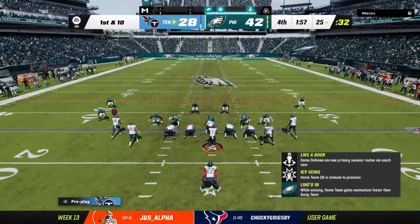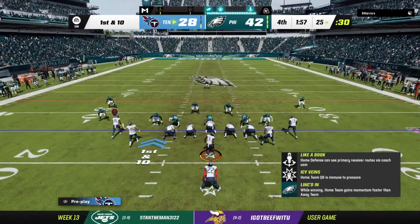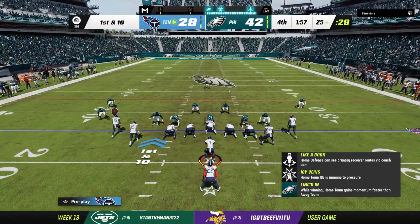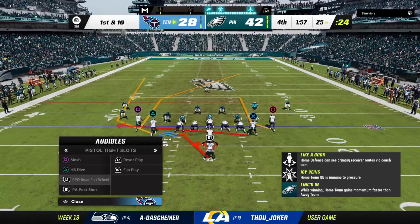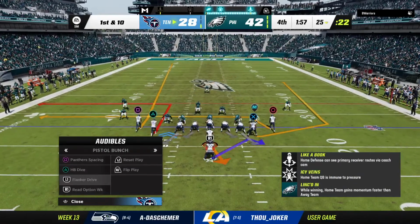The Titans offense set to begin the drive. And we'll see if they can bounce back from that last drive. In particular, if they can bounce back at the quarterback position, Charles, after throwing their first interception of the ball game.